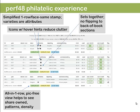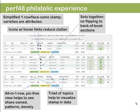All the stamps are in one row, and it's a picture-free view, which helps you see the patterns in the data. In lieu of having pictures, there's a triad of topic fields, which help you visualize the stamp just using data. There's a description field, a field for the topic depicted on the stamp, and a field for the topic commemorated by the stamp.